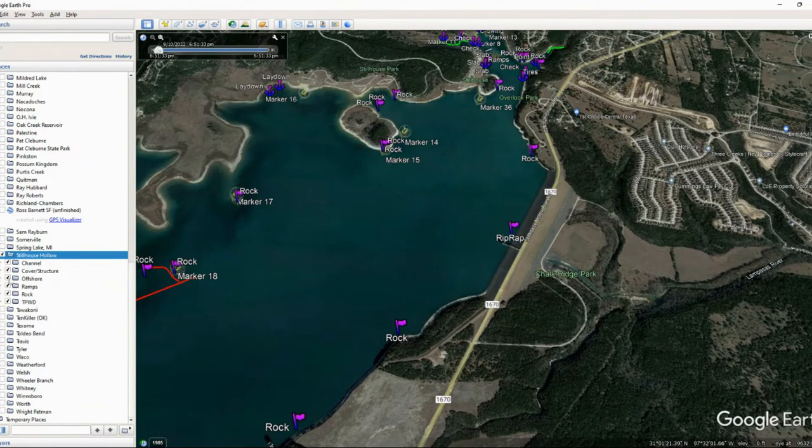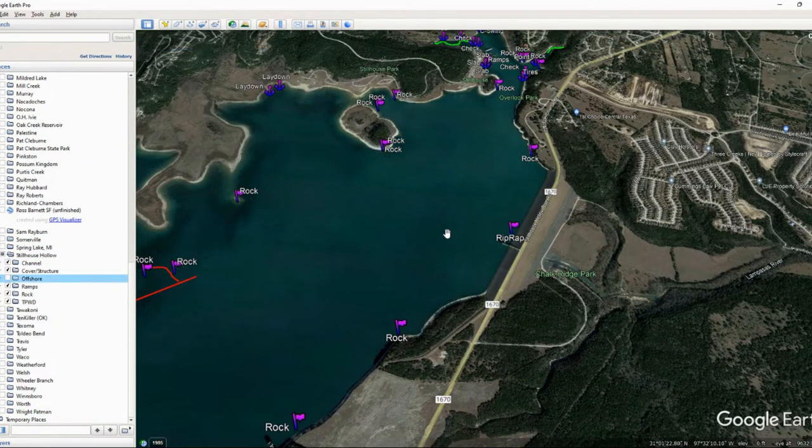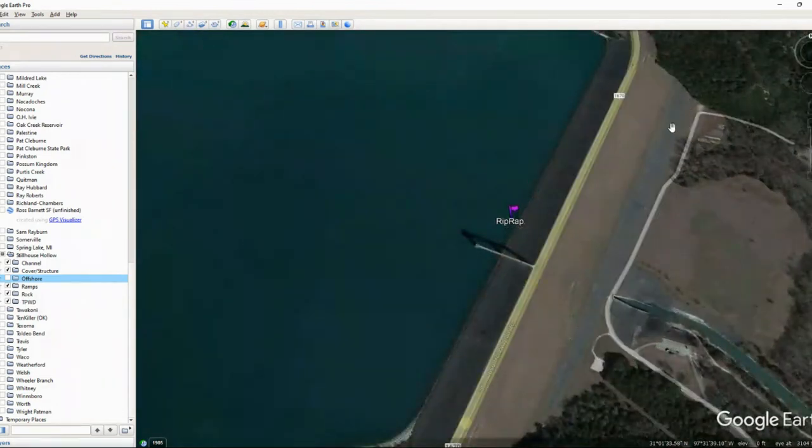I'm going to take off the offshore hotspots so that they don't confuse us while we're doing the breakdown. And once we get done with the Google Earth breakdowns, I'll come back, I'll switch it over to my phone, we'll look at it on the Navionics mobile boating app, and we will show you guys why those points are interesting to us. All right, so let's go ahead and start here down at the dam.